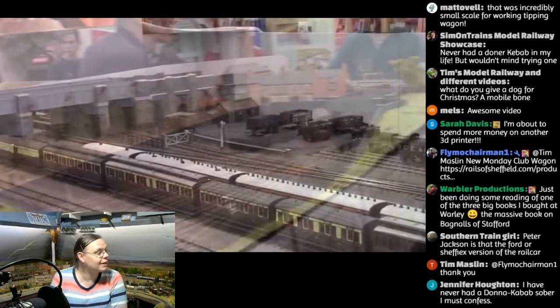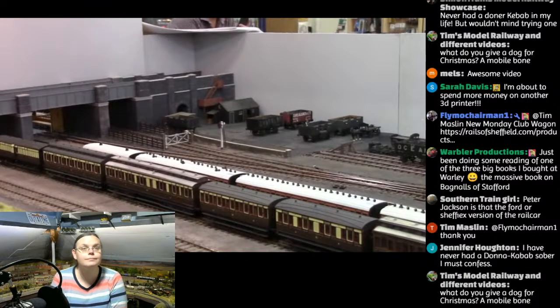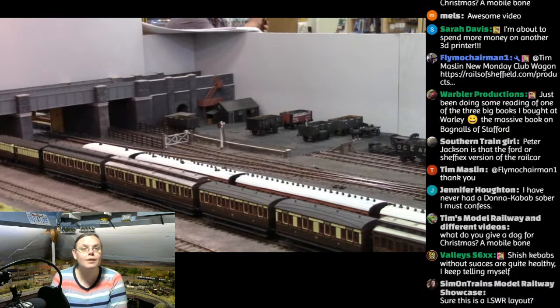Oh, this is lovely. The houses going up the side and the industrial area reminds me so much of some of the areas that I was growing up around.